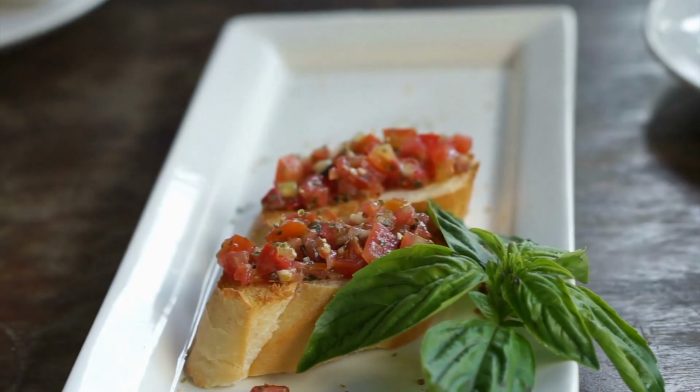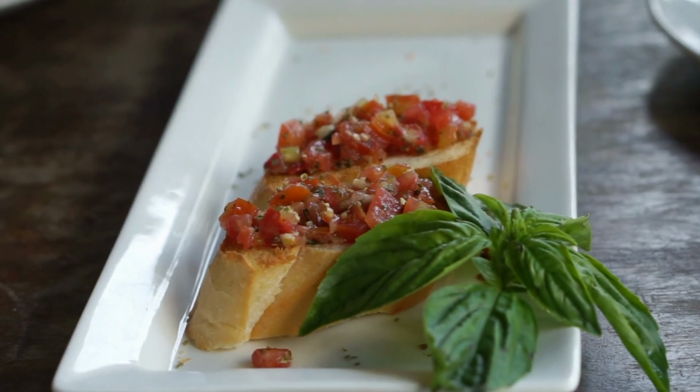Another great tip for saving is to skip the appetizer. This can add costs, and then you find yourself too full to finish your entree anyway. So save the money, finish your entire meal instead.